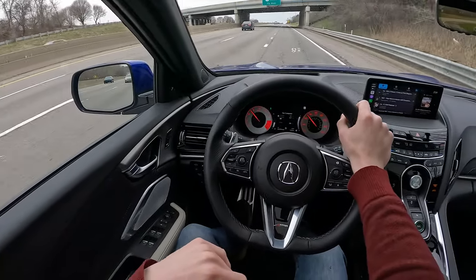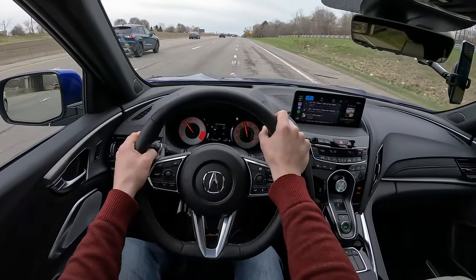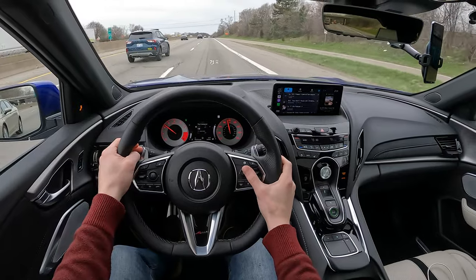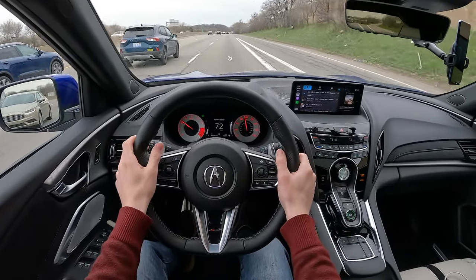That should allow us to average 70 over the whole test. 10-speed automatic transmission keeping us in power. Plenty of grunt to get up to speed. Let's see how accurate our speedometer is. Down here. Oh, it looks like we're just about right on the money. So 72.